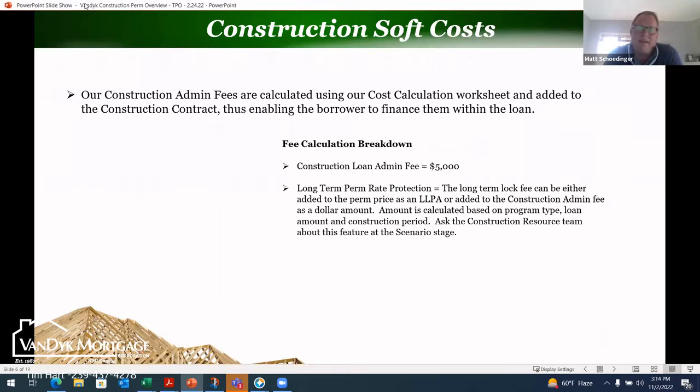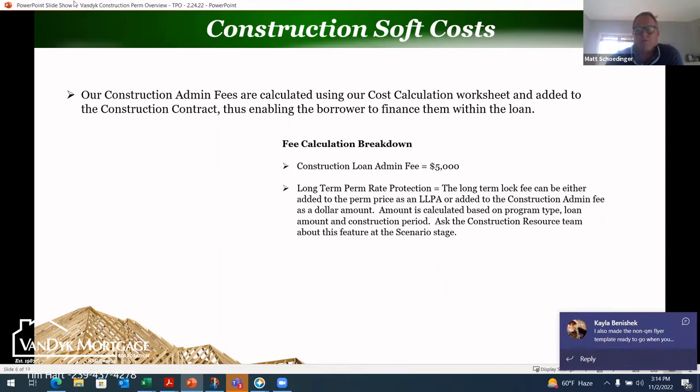And then the borrower has the option, if they want to, to roll in their long-term lock. So if they want to, they can finance that as well. It's a huge opportunity because the government understands this is what tract home builders are already doing. It's just in their margins. So it's really a huge opportunity as well.